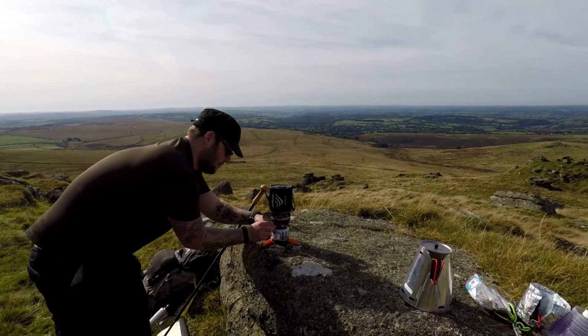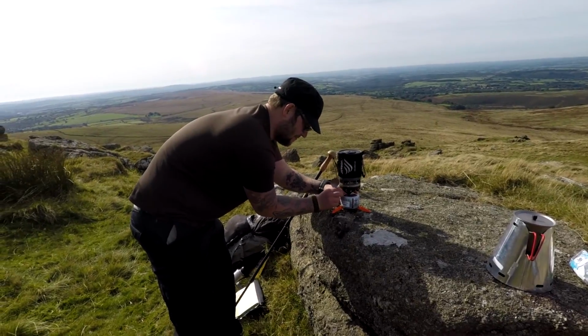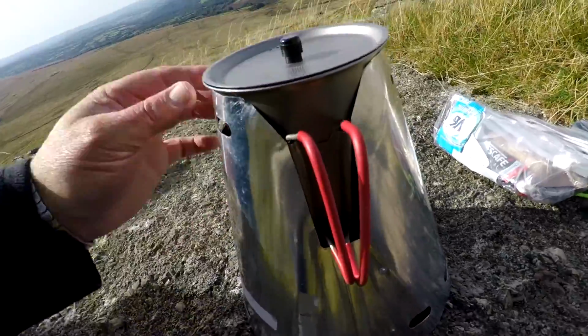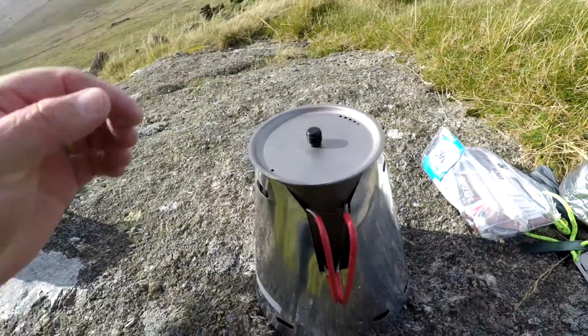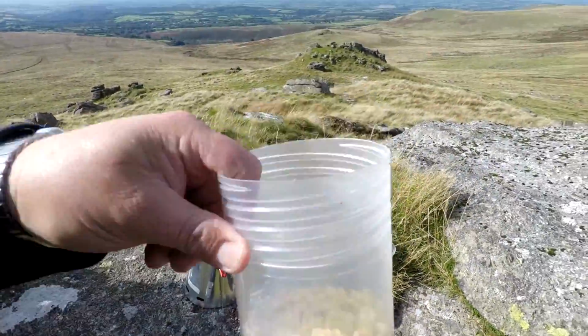Karl's got a jet boil, keeps going out. And I've got the cone going, and he's nice and hot. Water's coming up to the boil, won't be long now. I've got one of those cup of soup things.